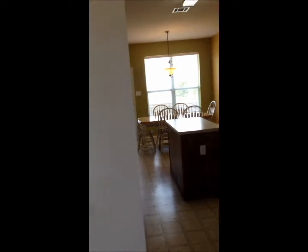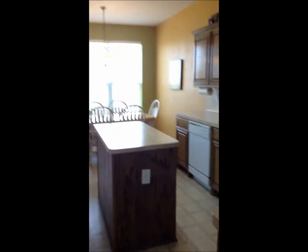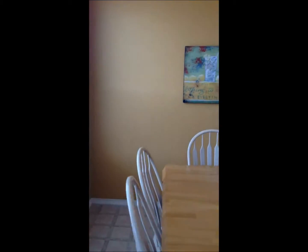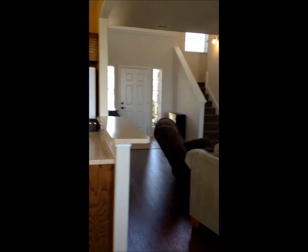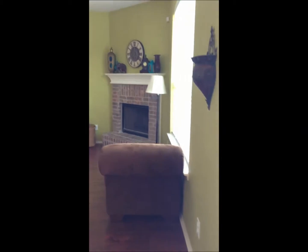It's double doors going into the kitchen. Kitchen into the breakfast area. The breakfast area back into the kitchen. Entryway, the stairs, the living room.